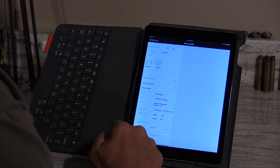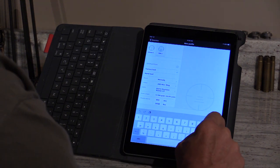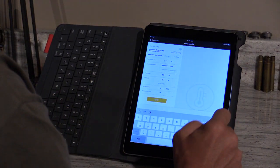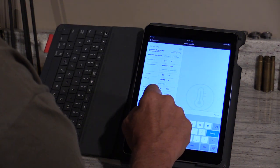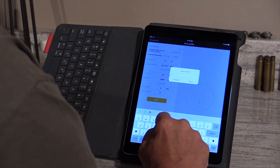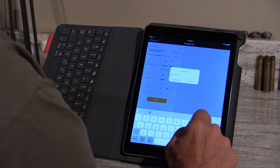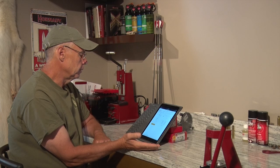Now we know our actual muzzle velocity is 2830, not 2850. So that's the one thing I am going to change. And I'm just going to go to continue now. See, it's given us our humidity, barometric pressure, everything. I just want to change the altitude. We are at 3,800 feet, and we're going to save that. We're going to name this profile, so let's call it Fin Light 300 Win Mag. Save. So there we go.